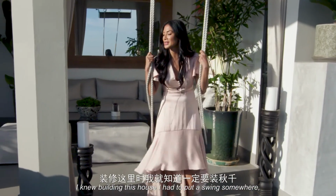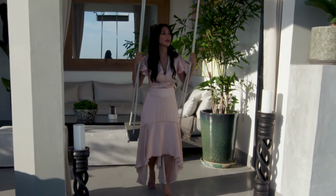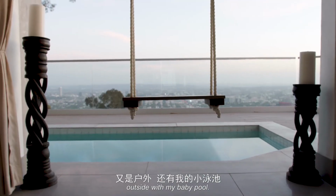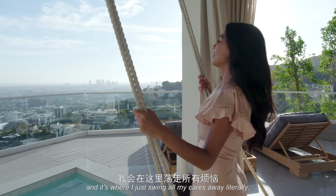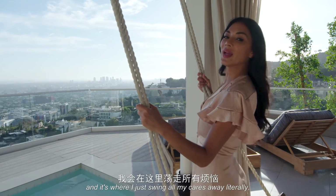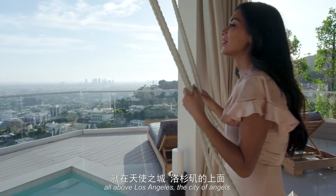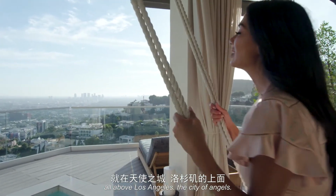Okay, no Drag Queen house is complete without a swing. I knew building this house, I had to put a swing somewhere, and what better place with this view outside with my baby pool. This is my happy place, and it's where I just swing all my cares away, literally, all above Los Angeles, the city of angels.